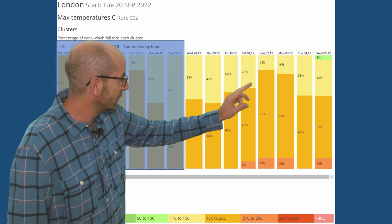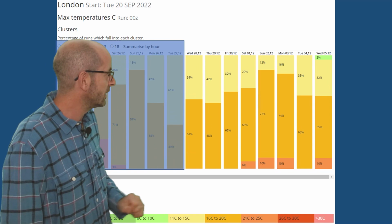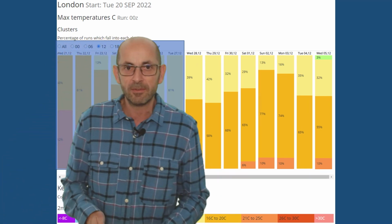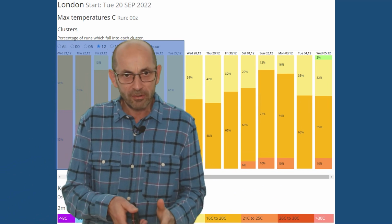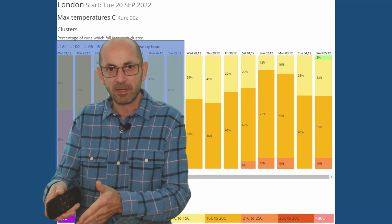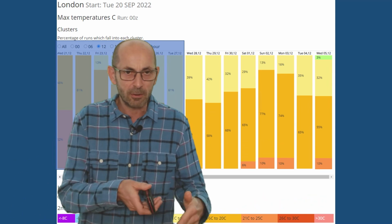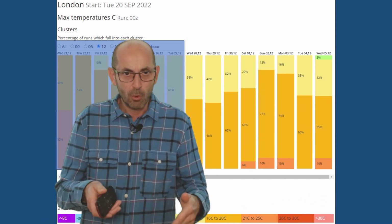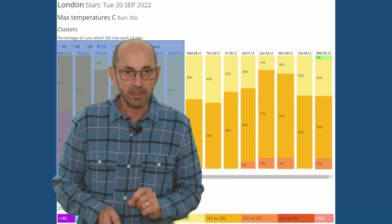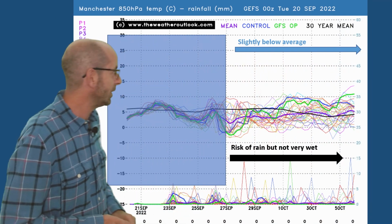perhaps cooler early on and something of a warming theme as we go into the second half of the second week. Still one or two much warmer runs in the mix with 21 to 25, but the majority going for rather cool conditions early on, perhaps recovering later. Remember though, these are the temperatures for London. If you look at comparable plots for more rural areas and into the Midlands, the values are likely to be a little bit lower.